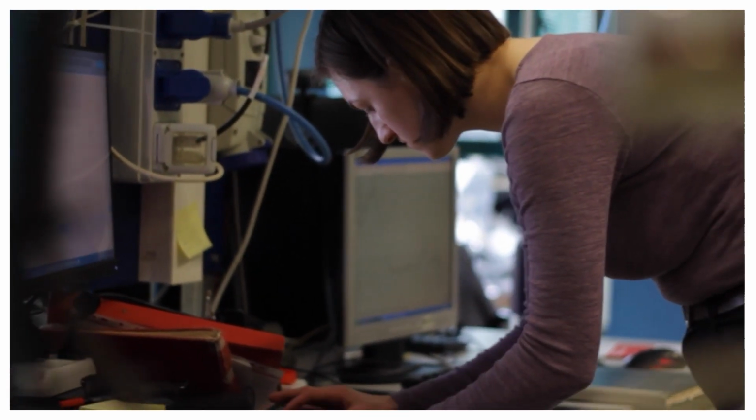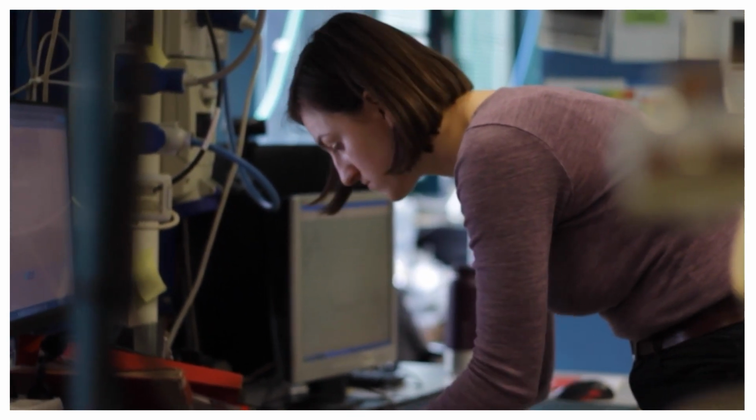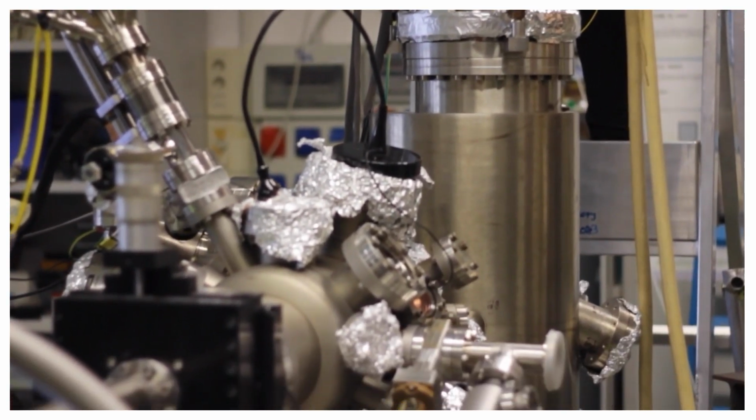Through people, facilities and data, NFFA-Europe empowers frontier research in nanoscience and nanotechnology. A growing, interconnected community that's shaping the future together.